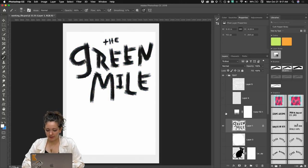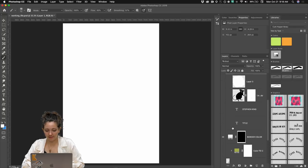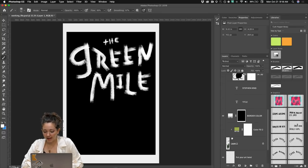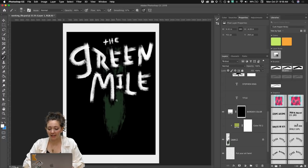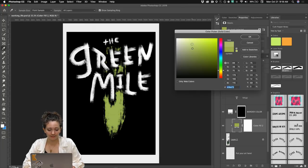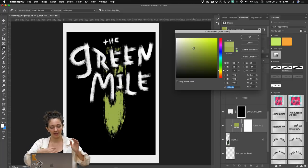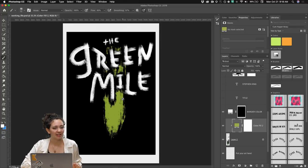Okay, so I did that with white. I added my black background, also a solid color. Let's clip that. And then, like I said, I used the Deliciously Dry brush from Kyle to make this texture right here. And I didn't really love that color, so I did the same thing. I applied a solid fill color layer and kind of played with different greens. I wanted it to be a little more sickly, not neon. The green mile is kind of talking about the green linoleum of a floor in a prison. So it's not exactly the nicest green. That's why I chose this kind of neon mossy green.